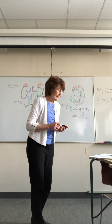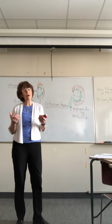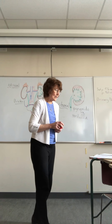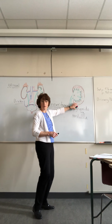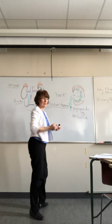Now for E, the left kidney is under the spleen. The right kidney is under, of course, the liver. And so it is, of course, lower. Renal cortex, and we said it meant bark. So if you'll put bark right there, that was what cortex meant.